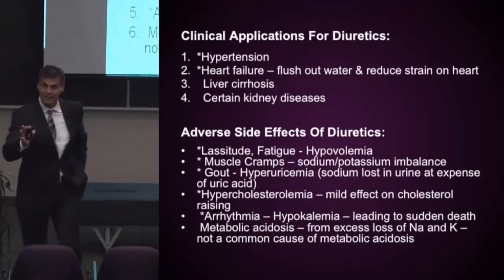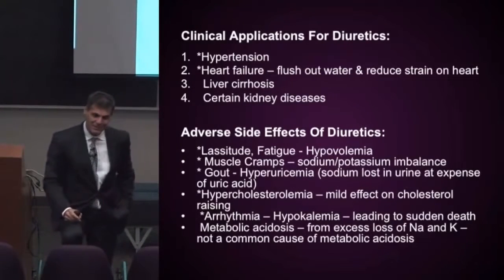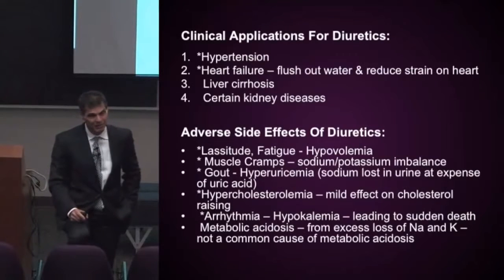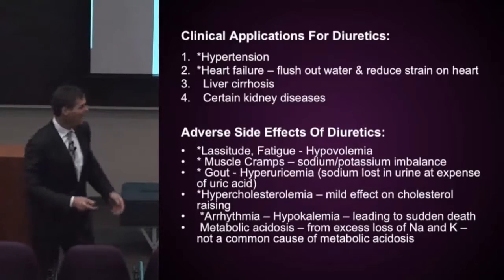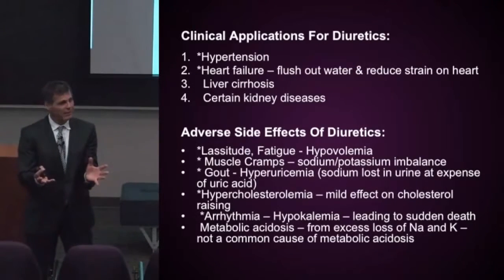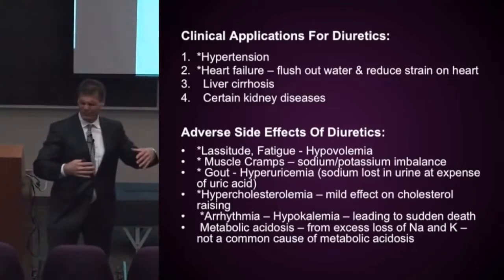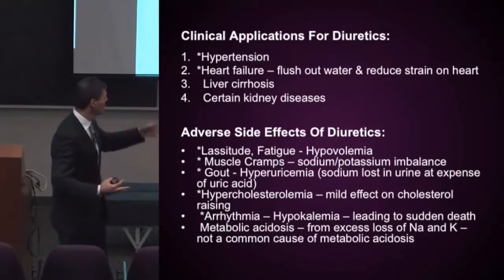What are the adverse side effects? See, if there were no adverse side effects, then these drugs would be great. The problem is that many people who are on diuretic drugs have lassitude and fatigue. All of a sudden, their energy feels zapped. This is what they'll complain to you about: "Since I've been taking these drugs, I have no energy. I feel so weak and lazy, I can hardly function."